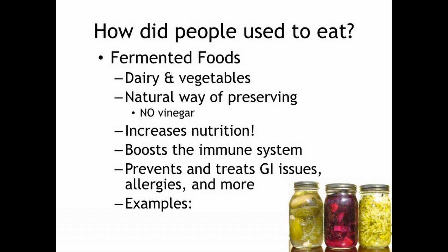We have dairy and vegetables. So for dairy, yogurt, right? Kefir, if you've heard of that. Also cheese is a form of fermenting food. It's not as beneficial because it's only done for a shorter time, but it's a form of it. So for vegetables, we have pickles, sauerkraut. Basically, you can ferment any vegetable. People do carrots, they do beets, anything. You can make like a slaw out of it. They just make it similar to sauerkraut.